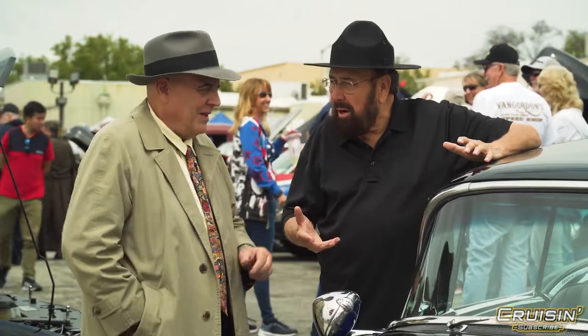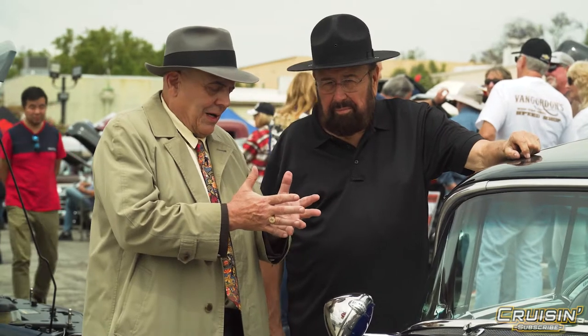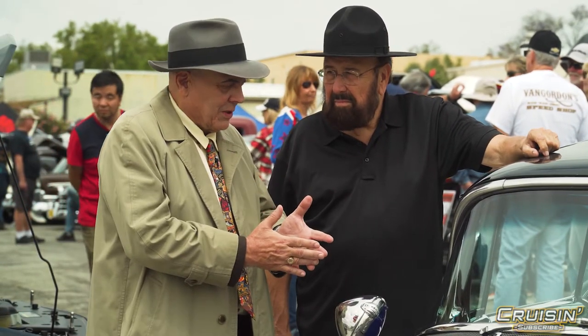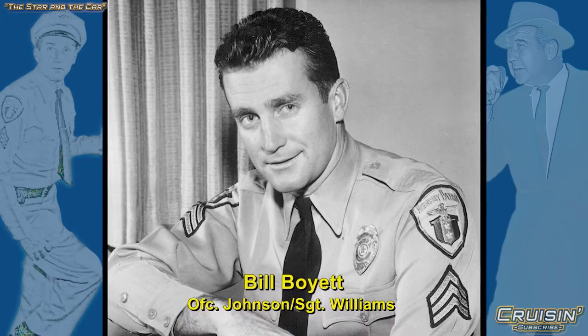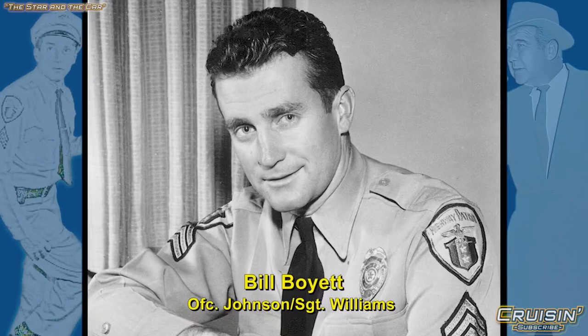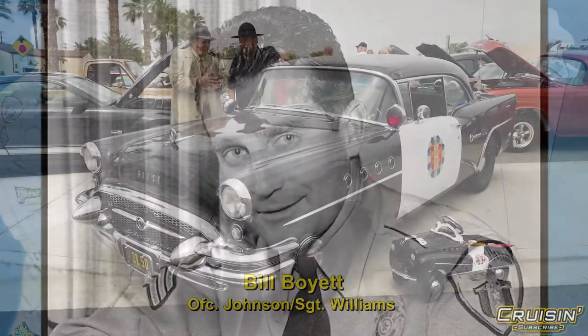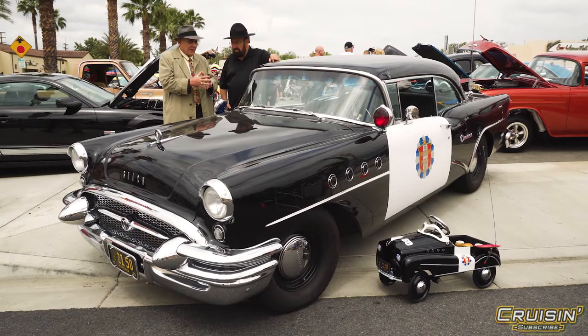You know, you've got so much wonderful nostalgia about this car. Shotgun, it's even more than that. I mean, I never got to meet Broderick. My mother met him. But I got to be best friends with his son. And then Bill Boyette, who played Sergeant Williams in the later episodes and Officer Johnson in the earlier episodes. I got to be real best friends with him, and I still go out to dinner with his wife. She's a class act lady, and we still go out and commiserate about Bill.